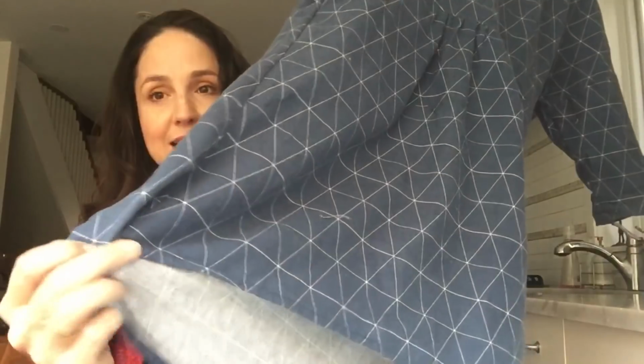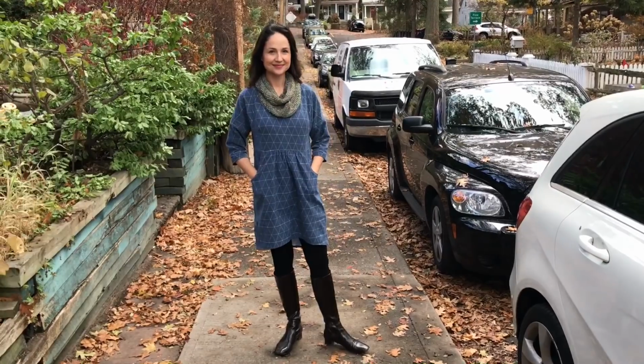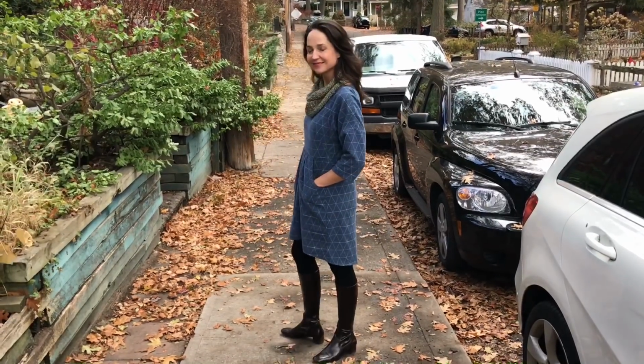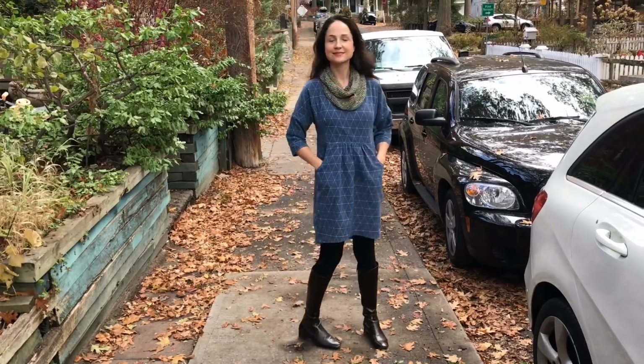And I did the version that has sort of a slightly shorter front than back. So the size that I made, and I'll put a video in here of me wearing it, I do like it. It's very comfortable. I've worn it several times. It's a great, just throw on day dress, nice and casual. The flannel makes it really cozy.